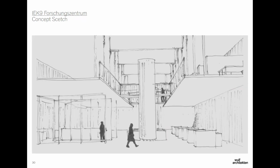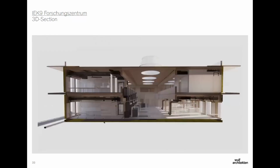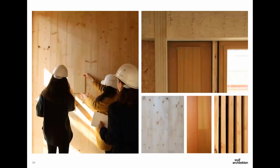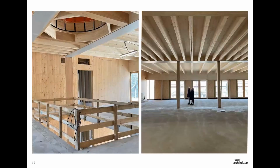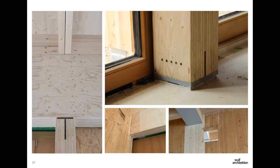So the first sketches, and here are some drawings of the building and the final section. And some impressions of the construction period, which are dominated by the warm character of the wood construction, which looks like this in the end without covering of the surfaces.